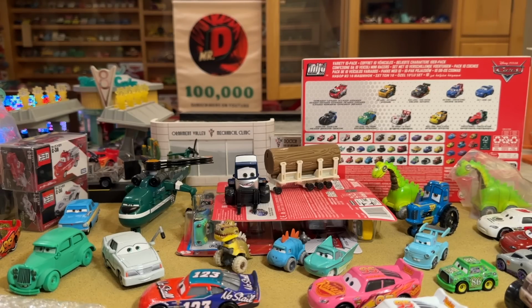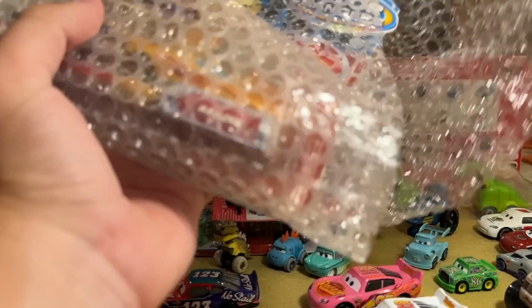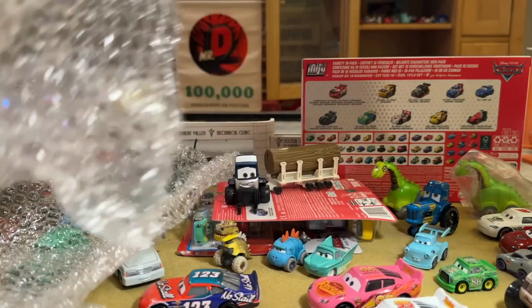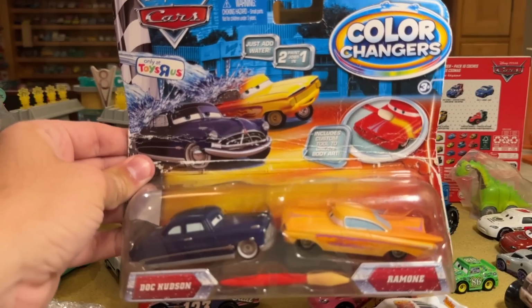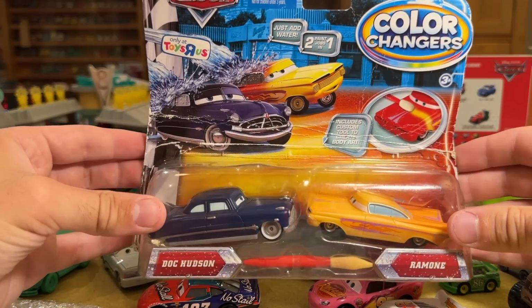Ooh. This is going to be wild. This is from a really good friend of mine. He was able to hook me up with this super rare Color Changers 2-pack, yet it's in absolutely atrocious condition. Now, I totally knew it going in. I still was definitely interested in it because it is such a rare 2-pack.